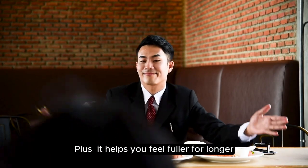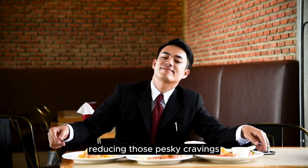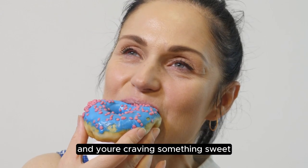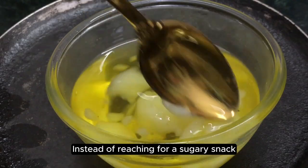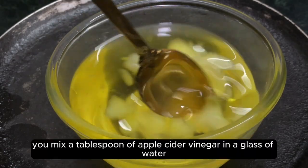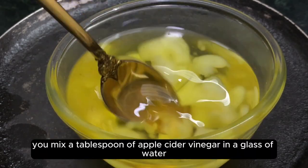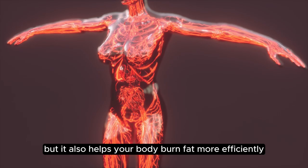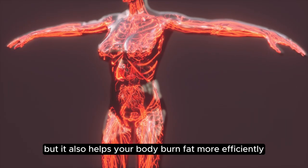Plus, it helps you feel fuller for longer, reducing those pesky cravings. Imagine this. You've had a long day, and you're craving something sweet. Instead of reaching for a sugary snack, you mix a tablespoon of apple cider vinegar in a glass of water. Not only does it curb your cravings, but it also helps your body burn fat more efficiently.